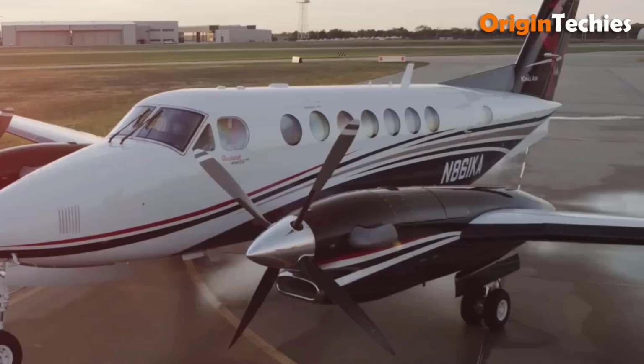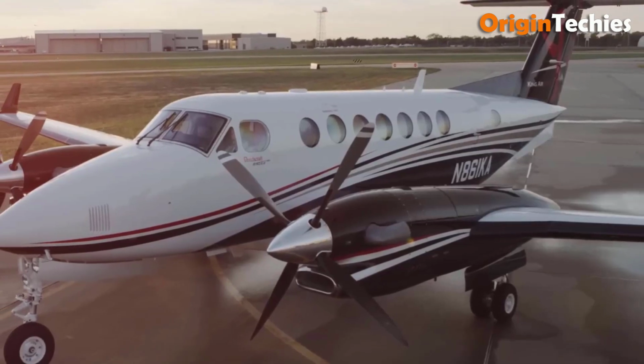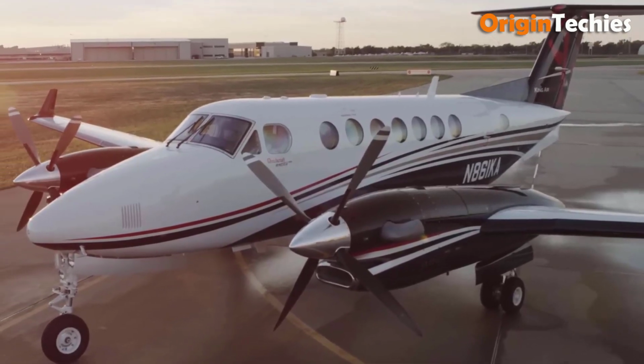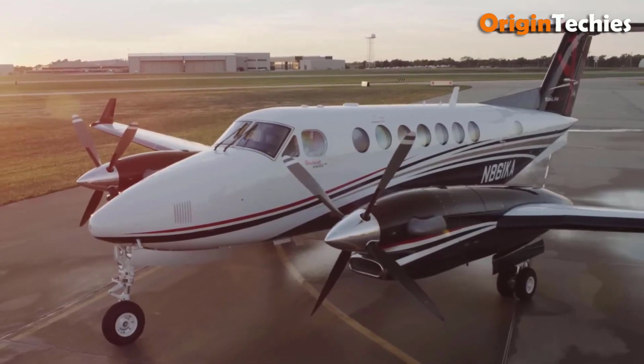In summary, the Beechcraft King Air 350i stands out as a top choice for those seeking a reliable, high-performance turboprop aircraft that combines advanced technology with exceptional comfort.